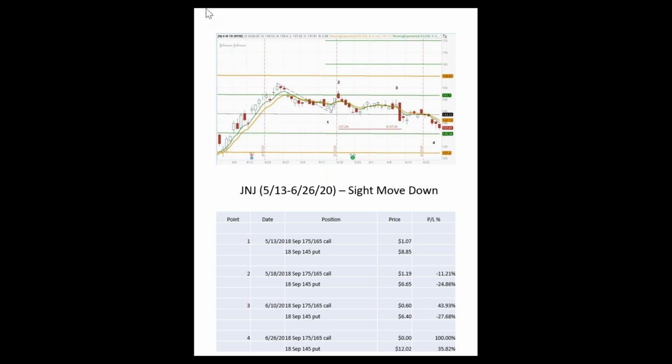At this point in time, it did make a measured move, and we entered right here. And what I did is I entered with the 18 September 175, 165 call. What we did is we sold the 165 and bought the 175 for protection.